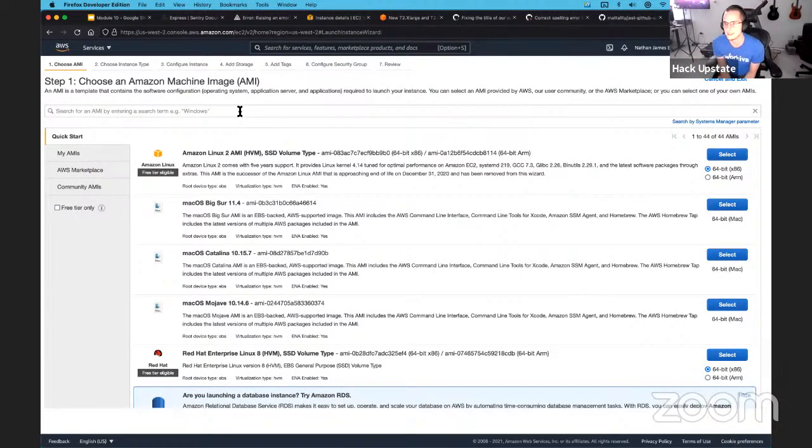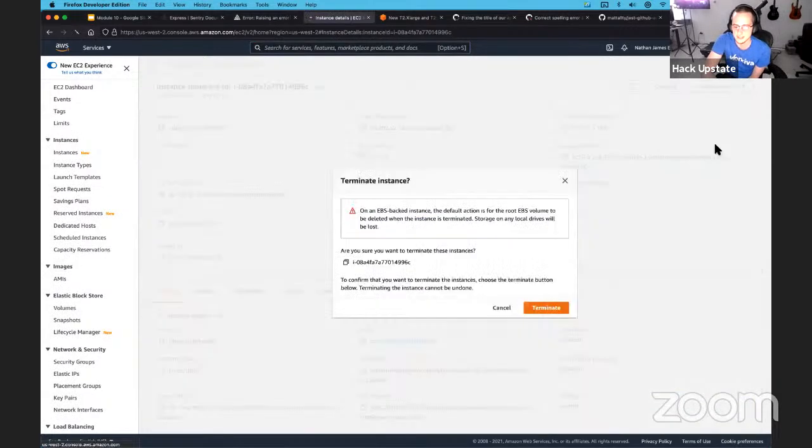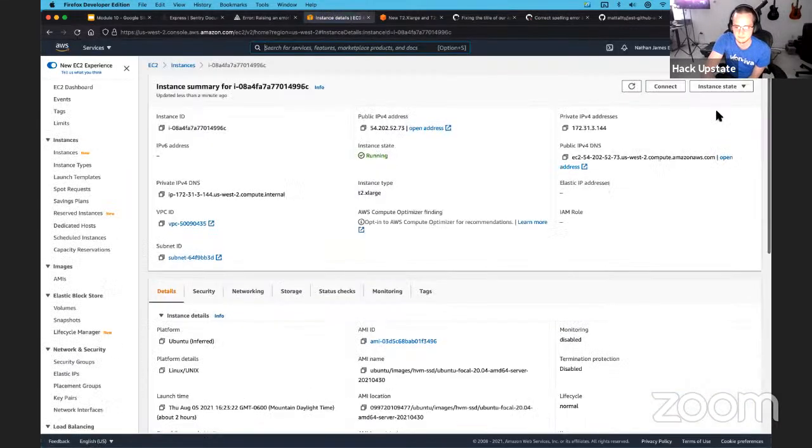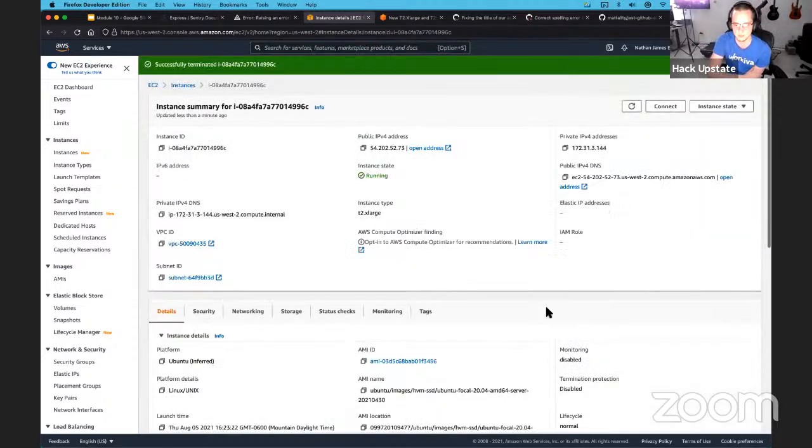If anybody decides to do this, please make sure that once you're done playing around on it, you go to your instances and terminate your instance. Oops. Terminate. Because otherwise, you'll leave it running and it'll incur all kinds of charges and cost lots of money.